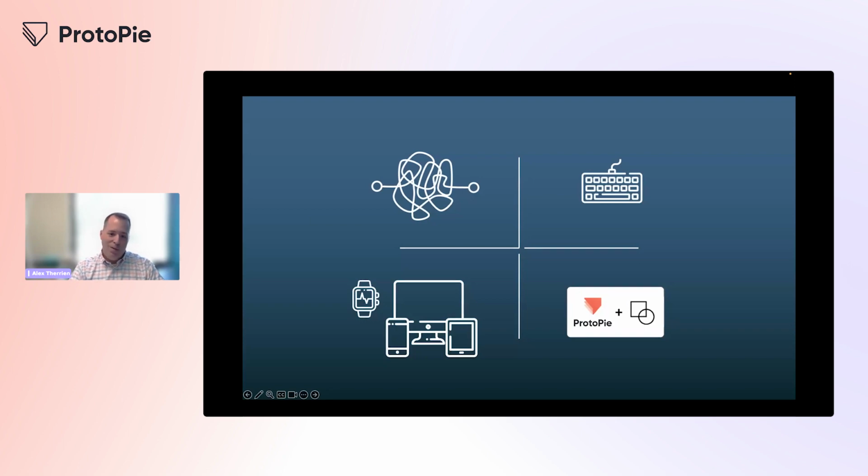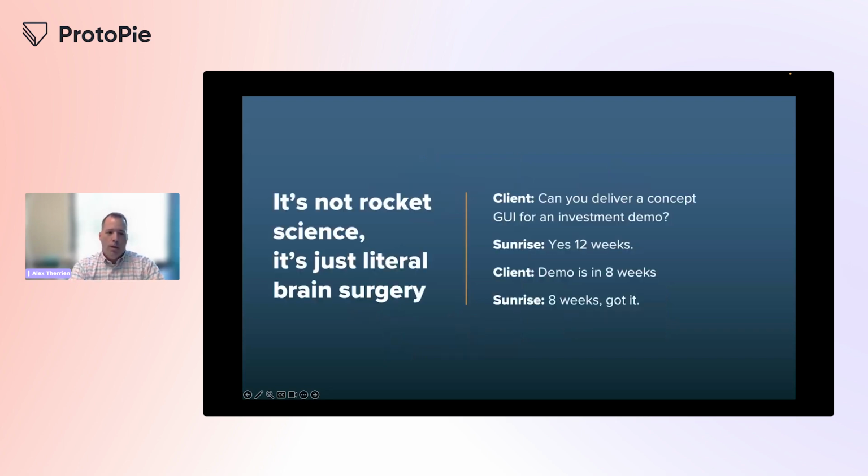So what have we done with ProtoPie? Well, 2 years ago, we started investigating and trialing ProtoPie, but we hadn't taken the leap yet. So we did some brain surgery. Sunrise was asked to create a concept GUI for a startup client demoing the robotic surgery platform for investors. Hardware was the focus, but the client needed a concept GUI to help ensure that investors saw their clinical workflow as credible. Sunrise's first proposal for the code-based functional prototype had about a 12-week timeline. The client's demo was in 8 weeks.